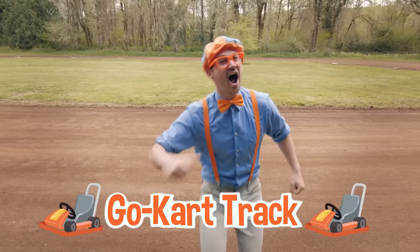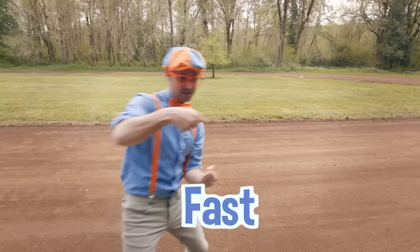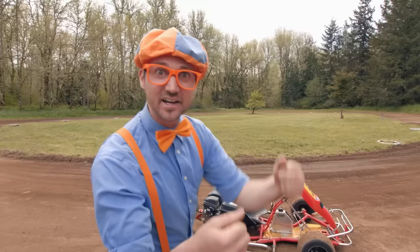Oh, I sure do love go-karts! Have you ever ridden a go-kart before? Yeah, they're so fast! Grabbing that steering wheel, round the corners! This is gonna be fun. I was just acting like I was driving a go-kart. Oh, speaking of go-karts, this thing is awesome.